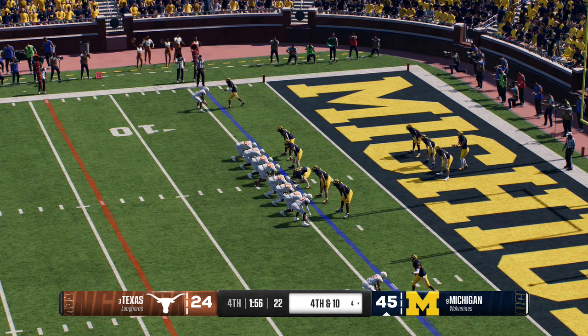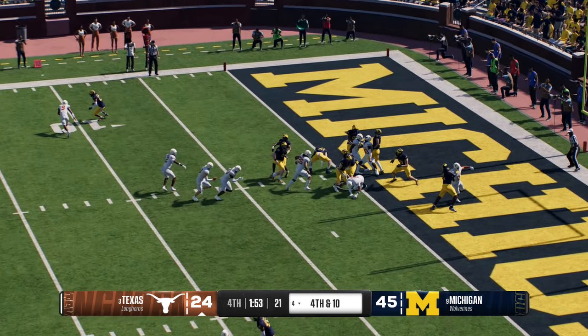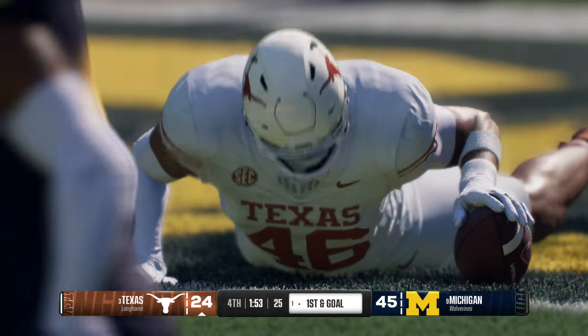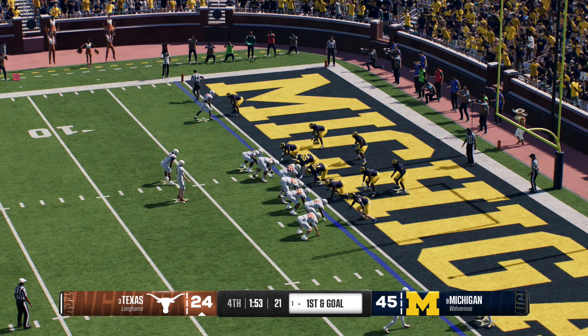The Wolverines bring their punt team onto the field. Looking to kick it away, but oh, and it's blocked to the end zone. What a block. He flies right up the middle. The personal protector is occupied, and he comes up with a blocked punt.